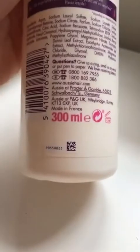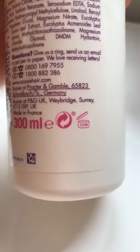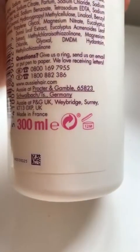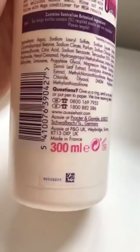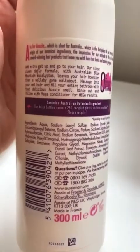Another example here is some shampoo. Again, we've got these two symbols, the green dot, nothing to do with recycling in London, in the UK, and we've got the best before date there. But again, no information at all. There's loads of information around how good their product is and all the ingredients, but nothing on the recyclability of it.